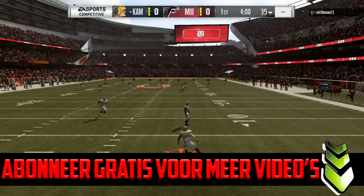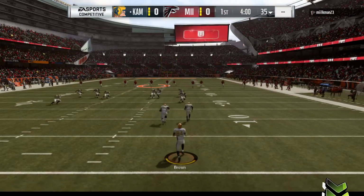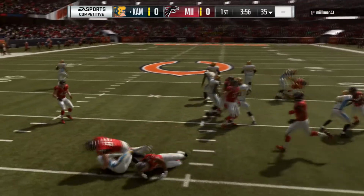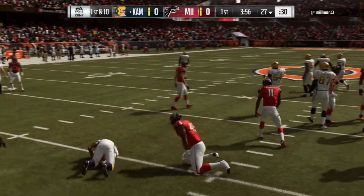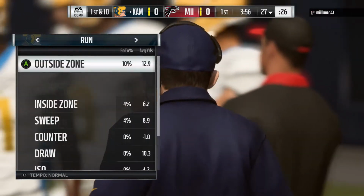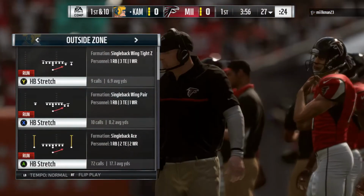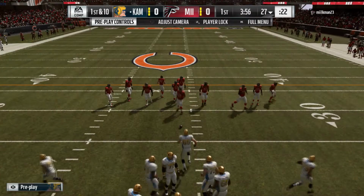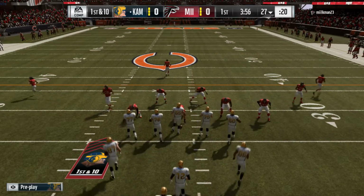And off we go from Soldier Field. This fielded at the 2. And he'll take this across the 25, couple extra yards up to the 27-yard line. And the offense readies for a first down and 10.